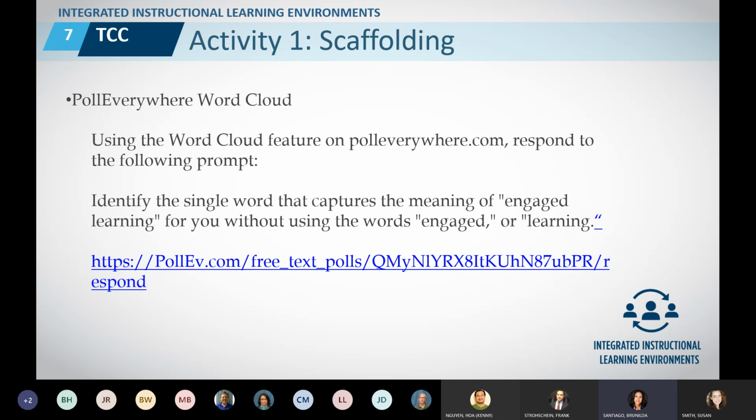So we see student focus, discussions, interactions. So what have you seen in your area that you would call, or what you have observed that you would classify as engaged learning? Creative, correct. Active. Yep. Exploration. I like that. Exploration. And that applies to everything. Inspiring. Yes.